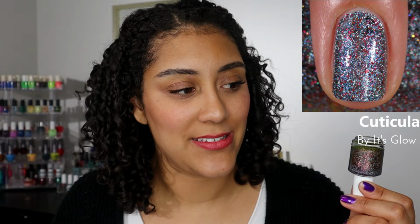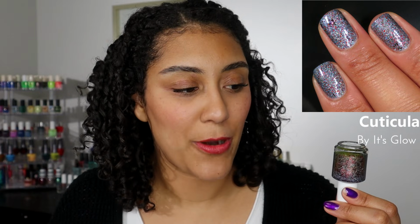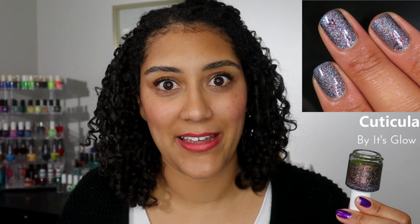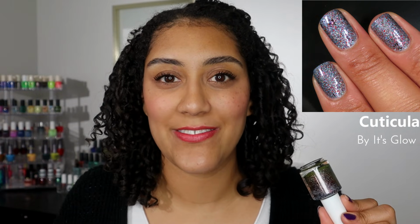But yeah, this one has such a strong shift from that red to copper to gold to green pigment, and it contrasts beautifully against the cool tone of that purpley gray base. And then when you take it into sunlight, you get some added holographic too. So I just feel like there's a lot going on. I love these contrasting colors. It gives you kind of some juxtaposition. And I just feel like it ticks all the boxes.